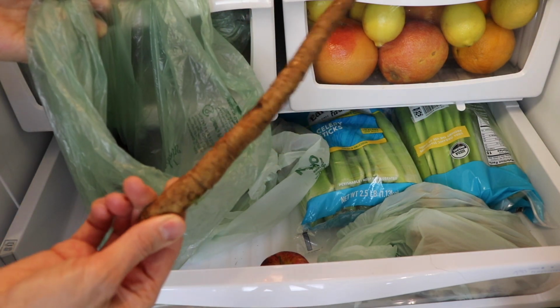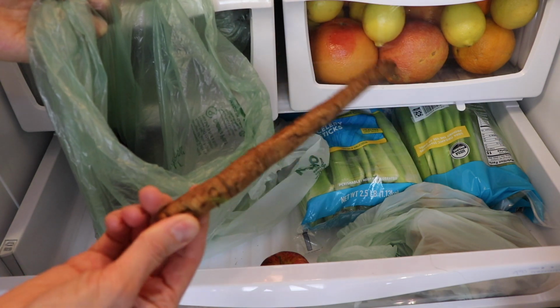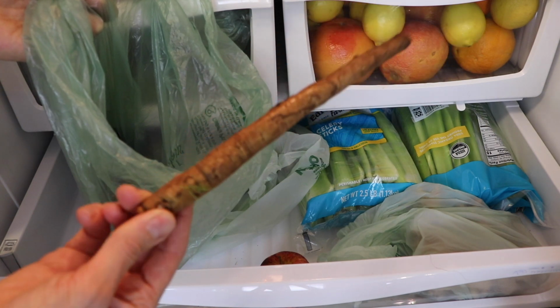And then this is a bag of burdock. So burdock is a root. It's also very good for cleaning out your liver, and it actually tastes pretty good. So I generally juice this, but for example, if I was making kraut again, I would totally slice this up and put this in my kraut.